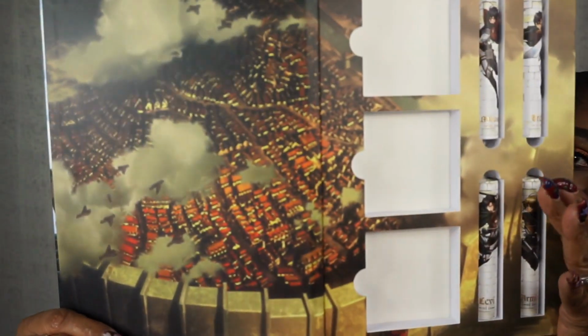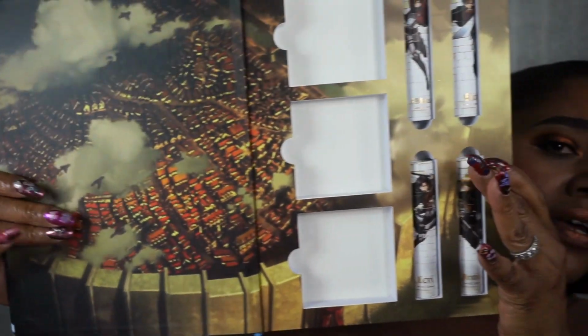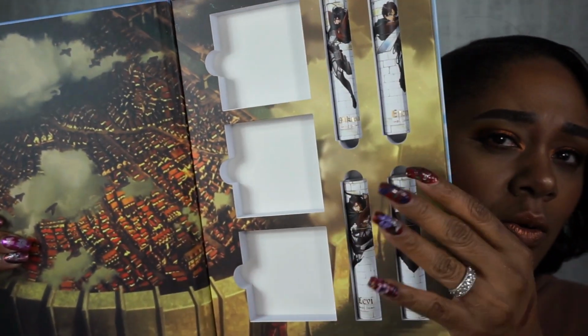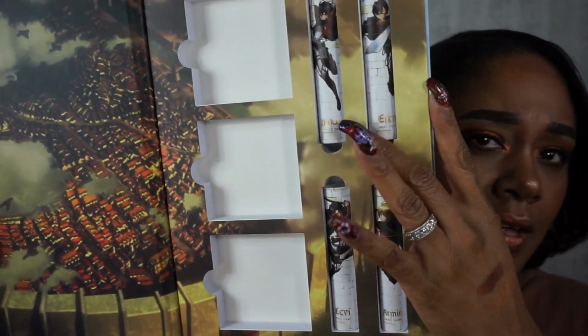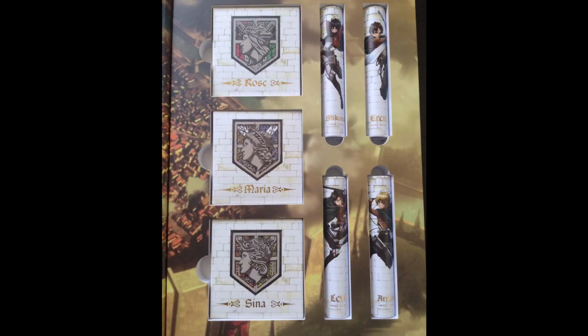Oh, let me open it. And then inside it has one of the cities that's within one of the walls. And then this is where the shadows go. And then these are the glosses, which each have their names on.